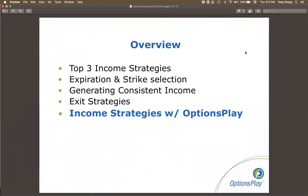I'll talk a little bit about expiration and strike selection for each one of these 3 strategies, but more importantly, when you should utilize these 3 strategies and how to generate consistent income from each one of them. I think that's really what a lot of people here are here for: how do I utilize these strategies to consistently generate income?